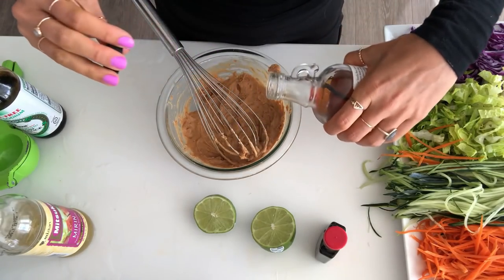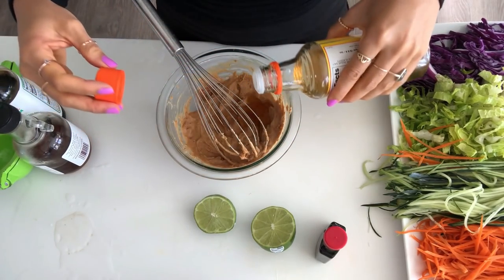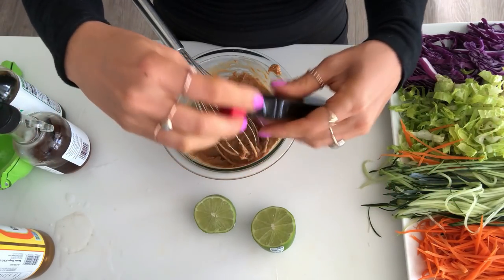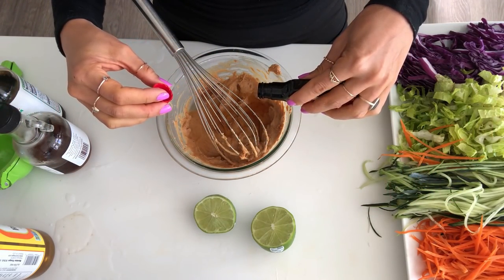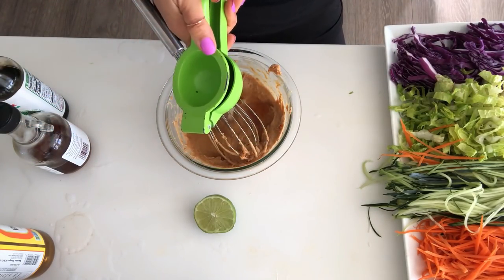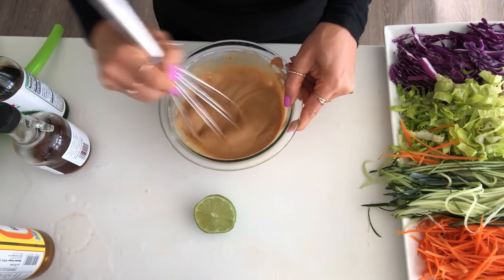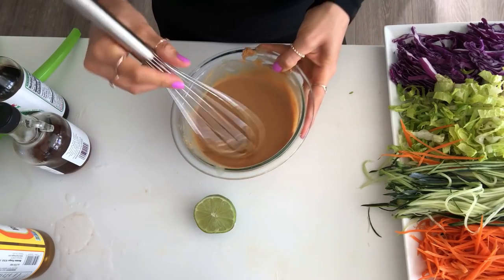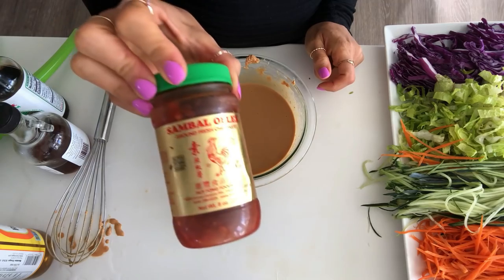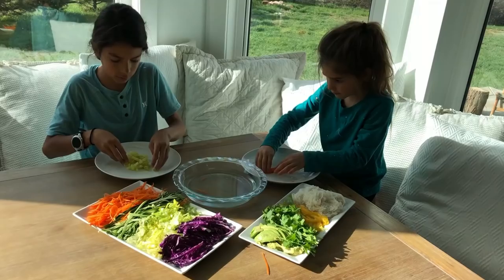I'm going to add about a tablespoon of maple syrup and a tablespoon of rice vinegar. And then we like a little coconut extract in ours, but you can leave that out. And then the juice of a lime. And that makes a really yummy dipping sauce. And my husband and I will add this sambal oelek, which is just a chili paste, to ours because we like it spicy, but I leave it out for the kids.